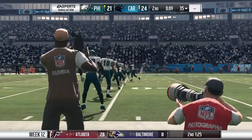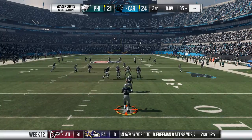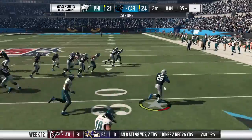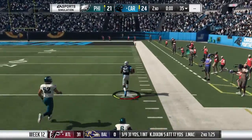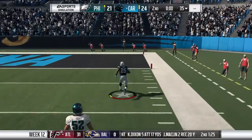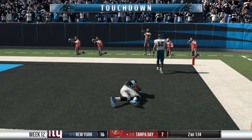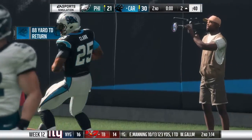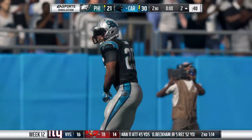Sturgis out now to kick this one off. This will be taken about the 12. Oh, good move. They find some open field here. A big seam, and he might go all the way. And he takes it the distance. No time remaining. No flags on the field, and it's a kickoff return to end the first half.